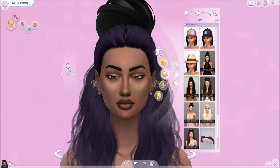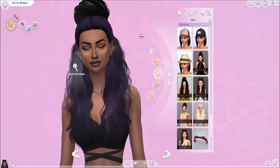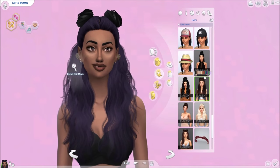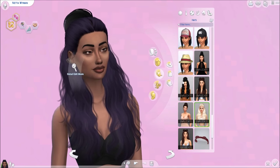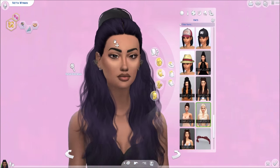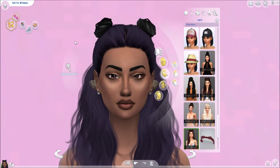Then there's this one and it comes with the same colors. And you'll see, look at it from the back. It looks really cute. I love it. And then there is these two buns, these two knots. I think that is really cute. And then there's a small top bun that really goes with this hair. And then this is the same hair that this model has on. And oh my gosh, yes, this really goes with it. Love it. And then there is these two buns right here.